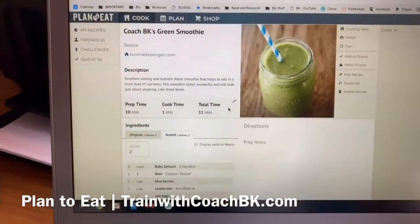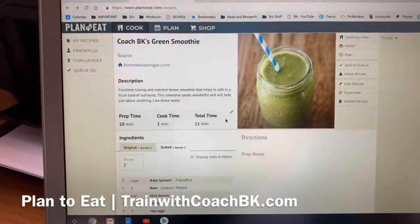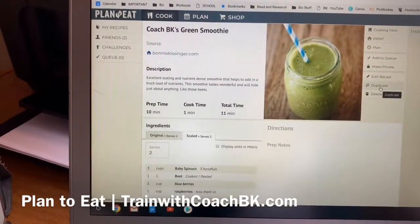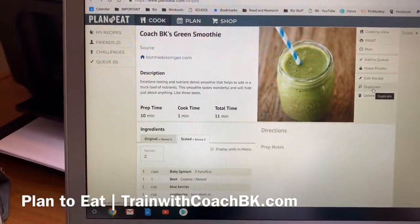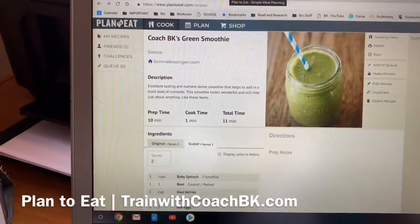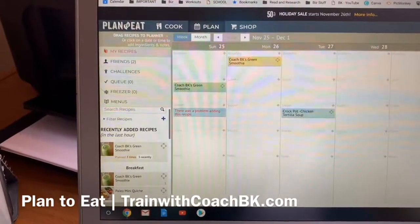This is the smoothie recipe. I can add in more details, a lot of things that we can put in here. You can duplicate it and someone can make it into a slightly different version and share it around. Perfect. This tool is fantastic.